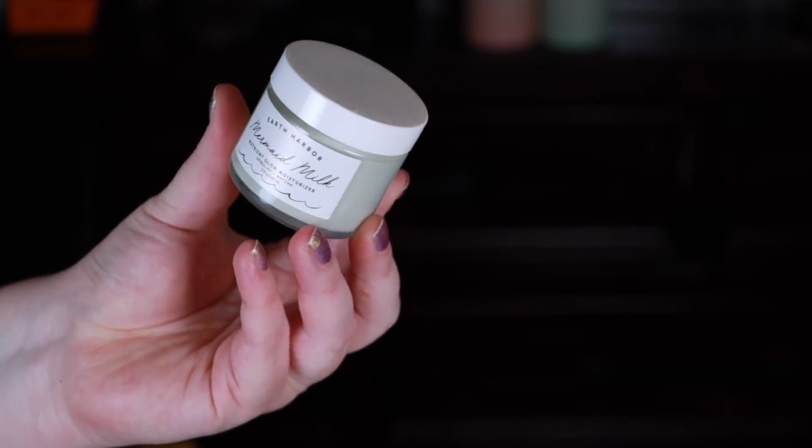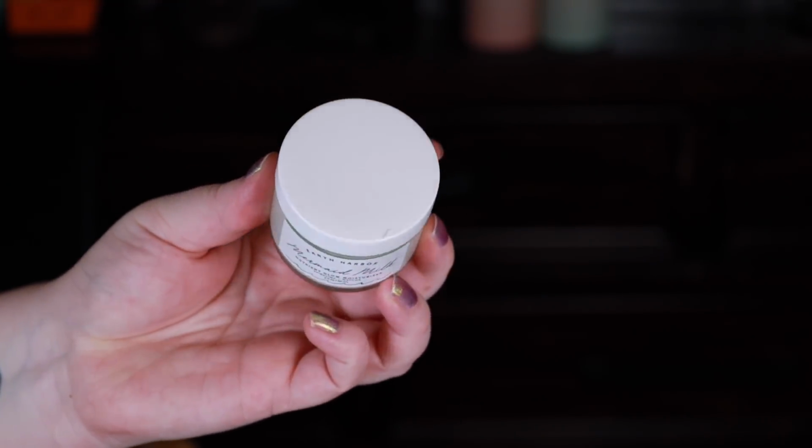Now, the next product I want to talk about is from Earth Harbor, and this is the Mermaid Milk Nutrient Glow Moisturizer. Not gonna lie, when I first heard of Mermaid Milk, I thought of two things. One, the most amazing Animal Planet documentary that I've ever seen in my life. I desperately wanted it to be true. Yes, I want to live in a world of whimsy. Sue me, okay? It's been a rough year and a half. But in that same breath, when I heard Mermaid Milk, I just giggled like a 13-year-old boy. What can I say? Some things never change.